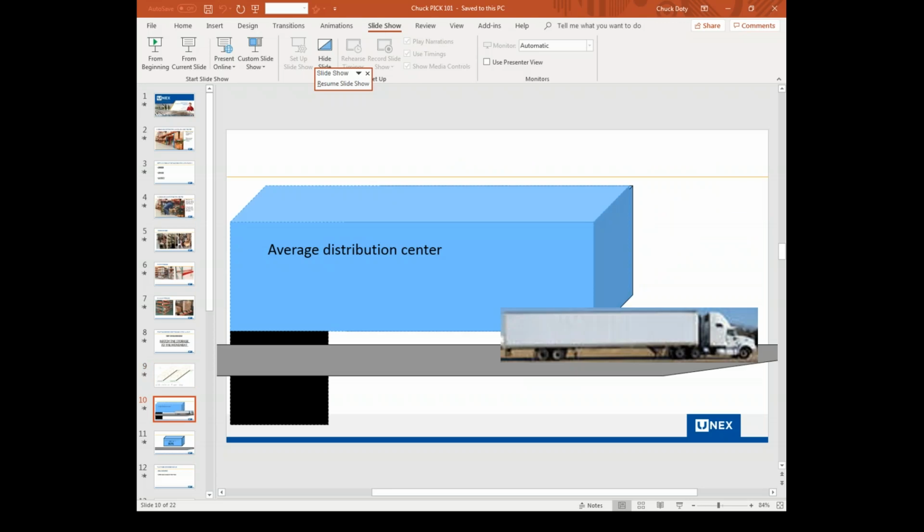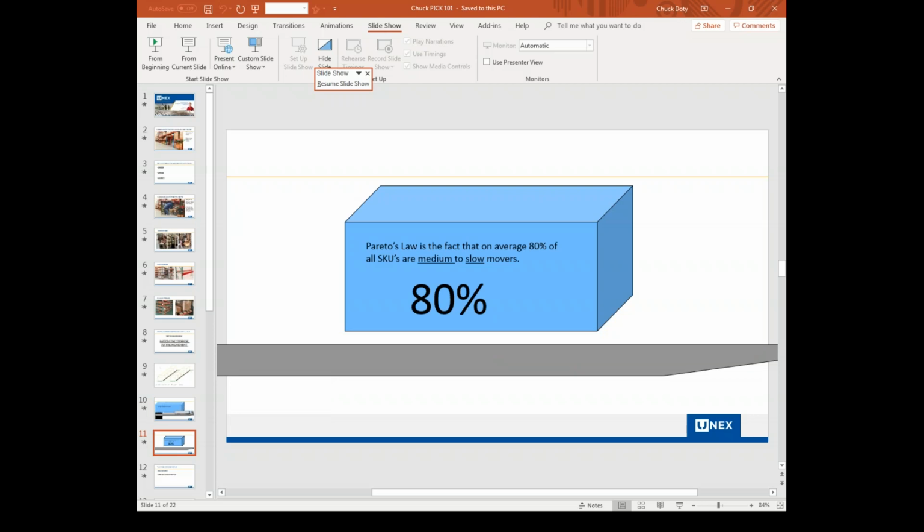So an average distribution center is just a big container. It's just putting a lot of SKUs and storing them inside the distribution center. But all of those SKUs that we are storing do not go out the door quickly. So Pareto's Law states that 80% of all your SKUs are slow to medium moving products. Or you could say it in the reverse way, 20% of the items in the warehouse represent 80% of the volume that goes out of the warehouse.